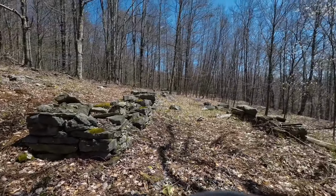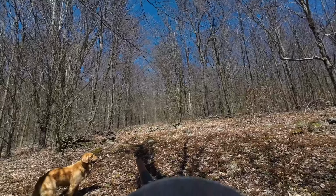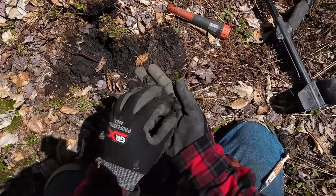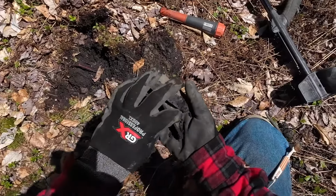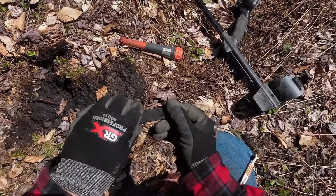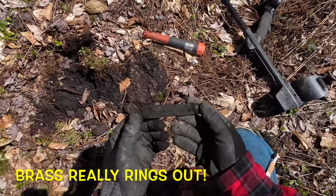Oh, I love all these foundations. Wow. There's one right here. There's another one up there. So we're into it now. That looks like the plates. Yes, it is. These were the plates of a pocket knife. So, no wonder we had such a high tone.